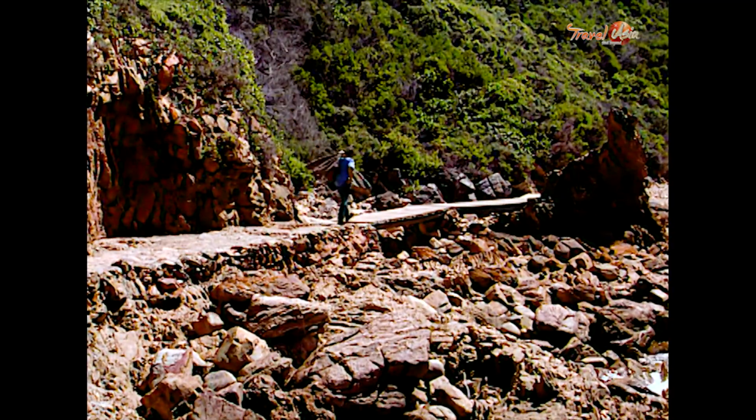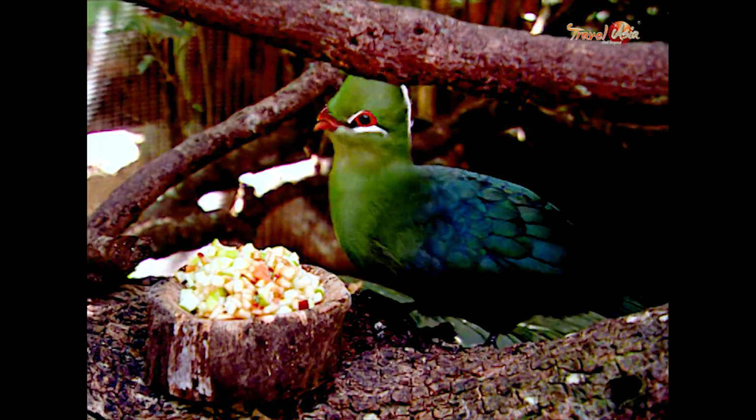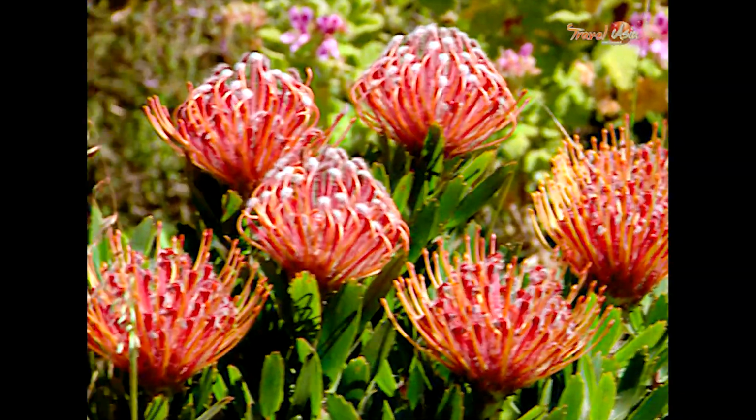There are numerous trails to explore, though this one should be avoided. You'll chance upon some of the other creatures who live here and a vivid array of wildflowers.